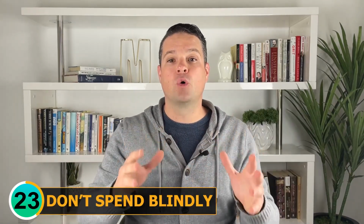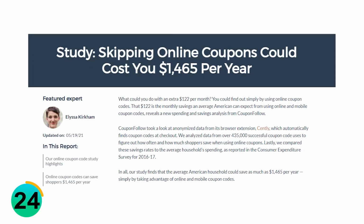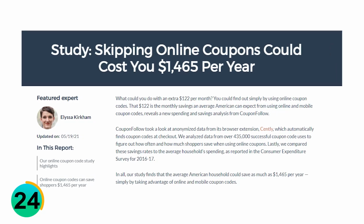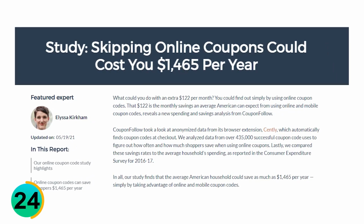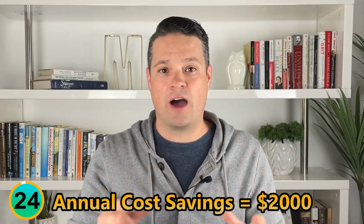Now, in addition, when you do find the need to spend, don't spend blindly. Be sure to always look for sales and compare prices to get the best deal. And there's never any embarrassment in using coupons. In fact, one recent survey found that people could save $1,465 just by using online and mobile coupon codes. Add in the money saved from old school coupon clipping, and you could save north of $2,000.